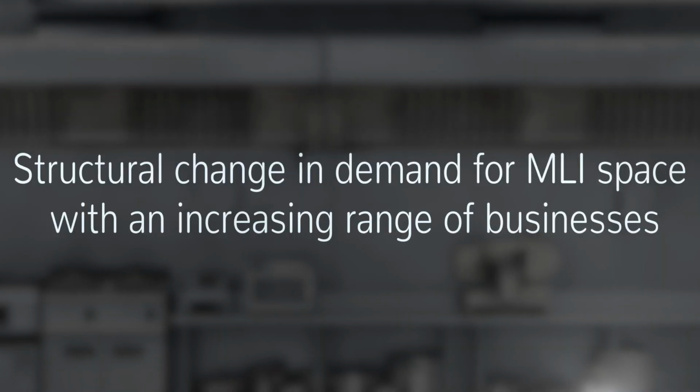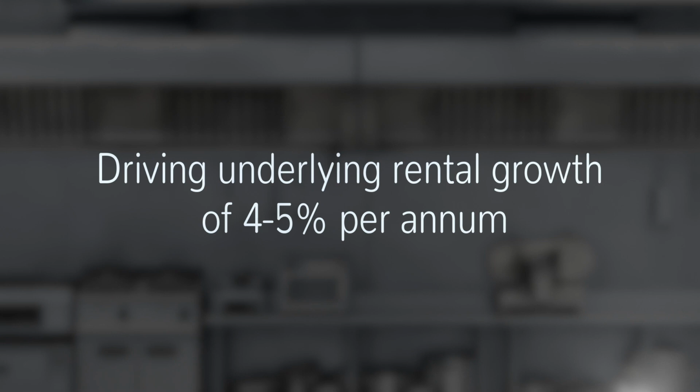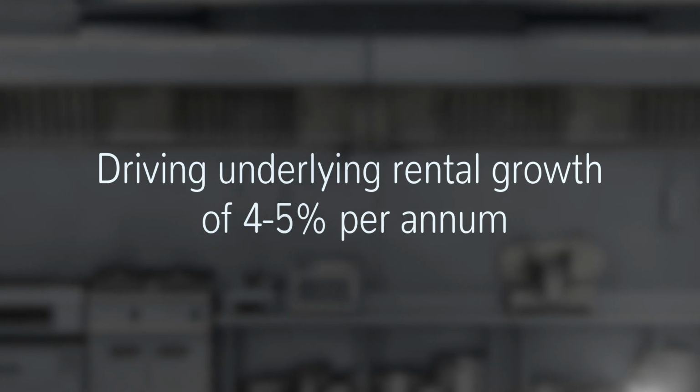And so what they've realized is they can take one multi-let industrial unit and fit it with 5 kitchens, go to their 5 best restaurants in that town, offer them a chef to come and work in that restaurant, and have all the deliveries taking place from there.